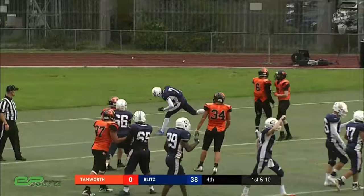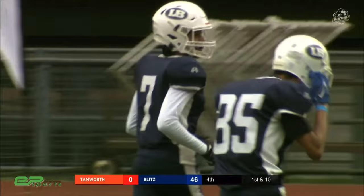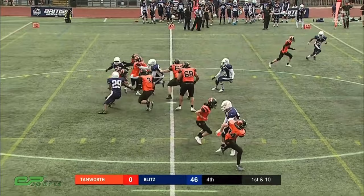And the conversion is good, and it's the quarterback turned receiver, Harley Skinner-Henry, who adds the extra two. 44-0 now. 5 p.m. this afternoon promises to be a great game, that one.